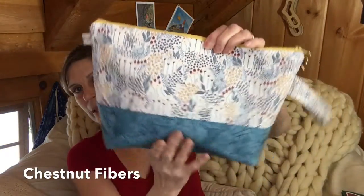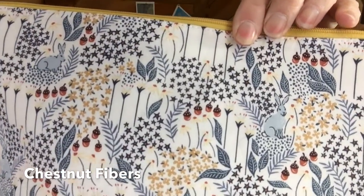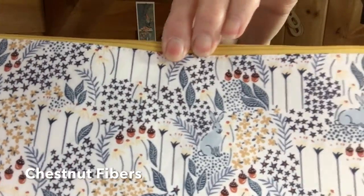So I'll start by telling you that Chris of Chestnut Fibers, she is a Canadian company, sews the most gorgeous project bags I've ever seen. They're incredible. I'm keeping my Birds and Ships project in one of them right now. So here it is, and this is a really good size bag, but look at the acorns and the bunnies on this pattern. How cute are they?